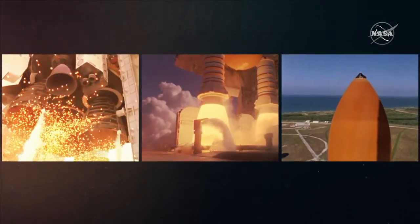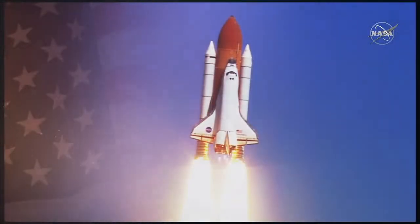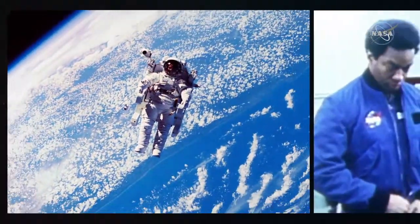Transition phase as Discovery clears the tower. Discovery, go in throttle up. Discovery, roger, go for deploy.